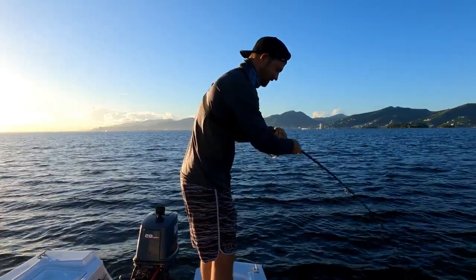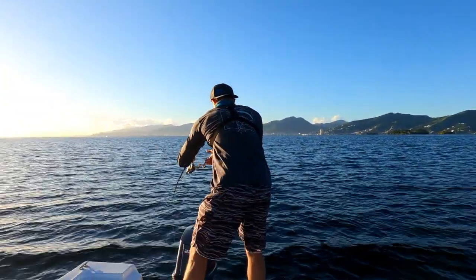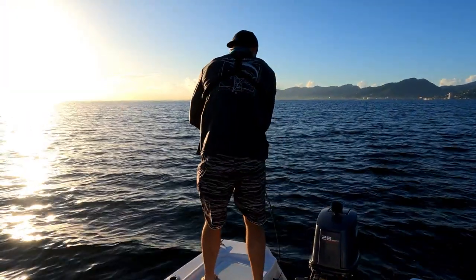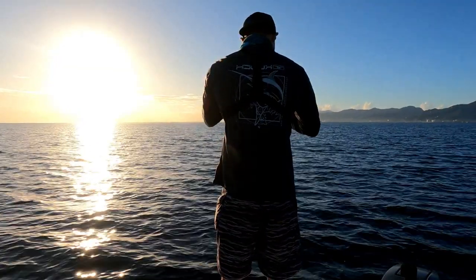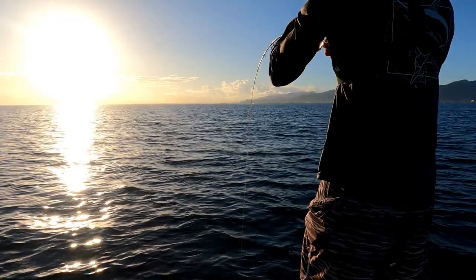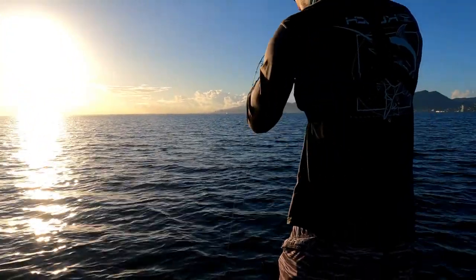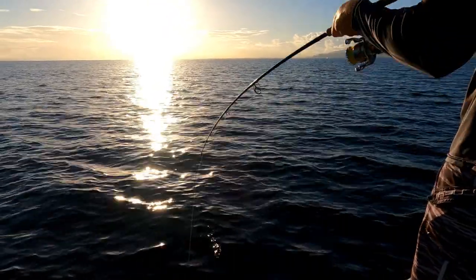Woo! Bring him in the boat, bro. Bring him in the boat and we'll see what it is for sure. Whatever it is, it's a species. Yeah, there's a fish on the boat.